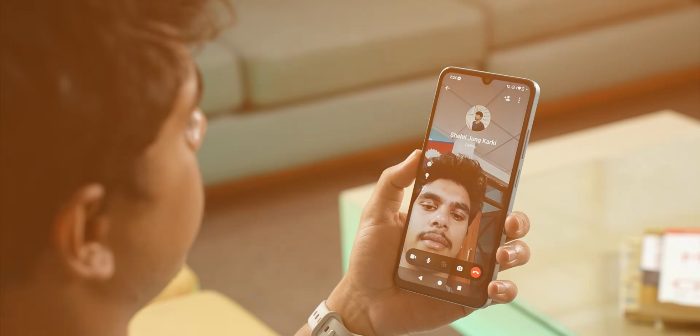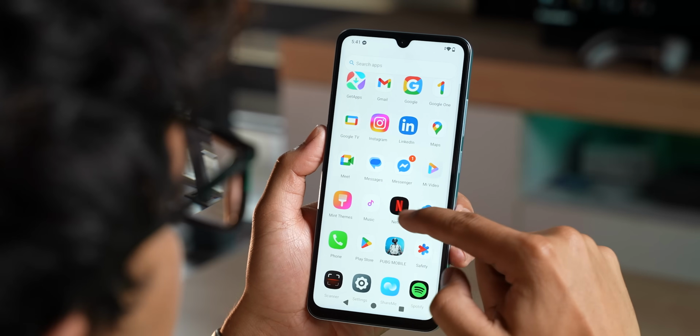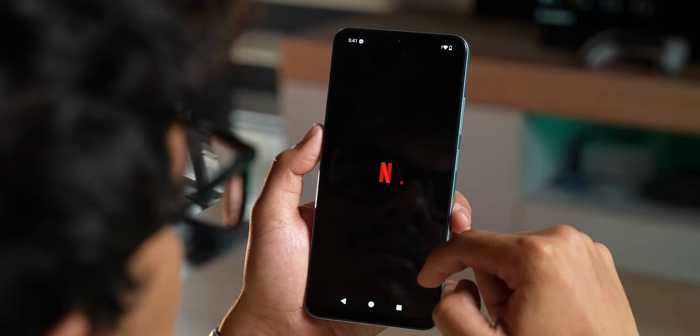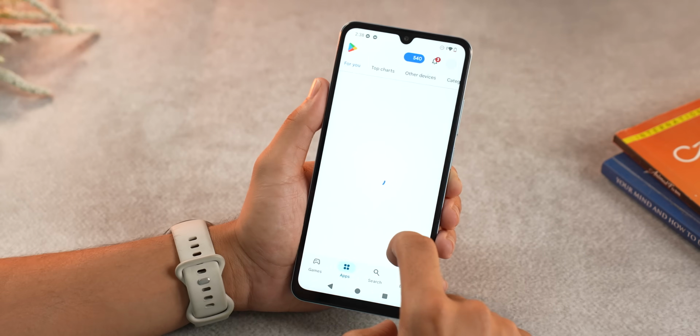I had no problem running everyday apps here like Facebook, Messenger, Instagram, etc. It's just that with this phone, you will have to get used to a second of delay while opening apps and while multitasking between 3 to 4 apps at once.